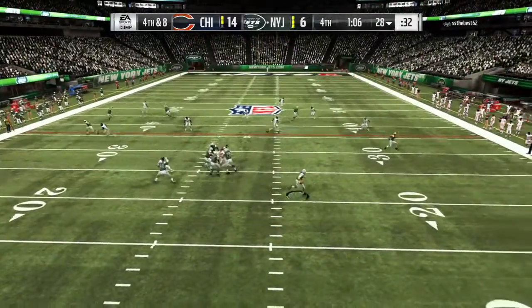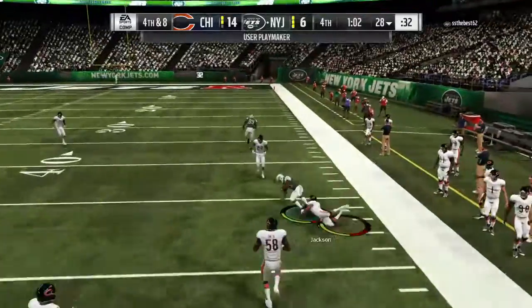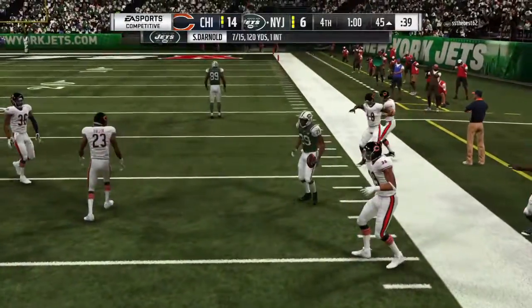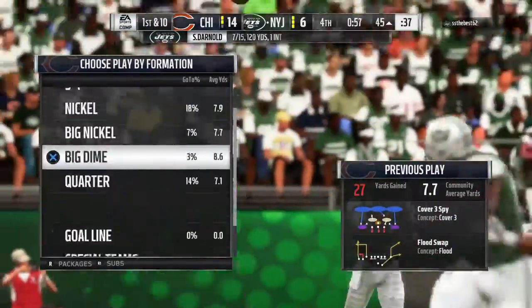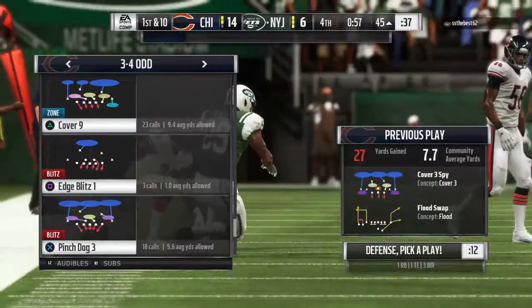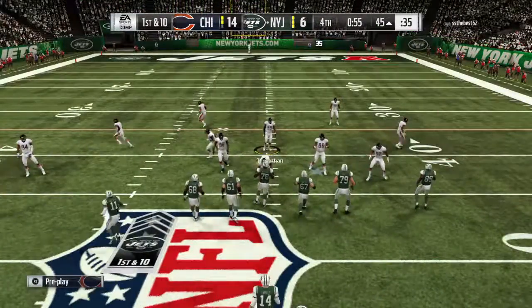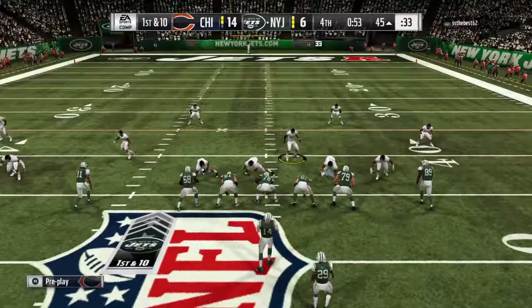4th down, and for Darnold, it's desperation time. Flush to his right. And that is caught. He's got his running back downfield. And out across midfield down to the 45. They keep the game alive, at least for the moment, as it's a 1st down. So after 2 first downs, they get another here. 1st and 10 at the 45.